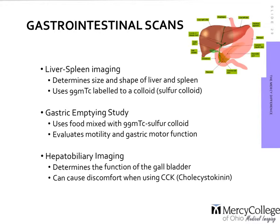A lot of times patients will come in with a gallbladder that's not functioning properly. They have all the symptoms, but until you do a test like this to really tell how it's functioning, there's really no way of knowing. A patient could be completely clean of stones, but if the gallbladder is underfunctioning, then they're going to have the same symptoms as if they did have stones.